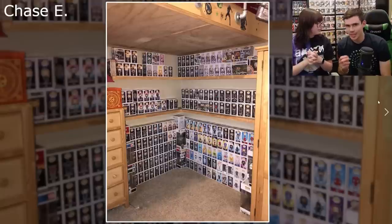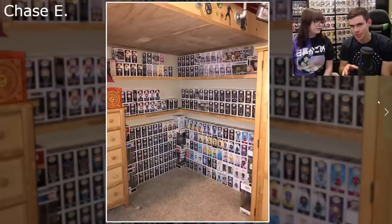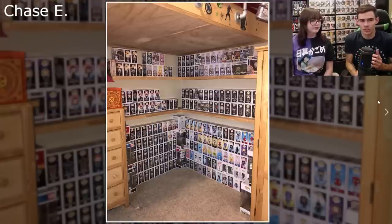I'm treating it as if you wanted to bring over your friends and wow them with this amazing display. Personally, I wouldn't just want to see all the sides of the boxes. I want to see the details on the character. So that's kind of how I'm treating it. I'm not trying to be harsh. I'm treating it as if I brought people over. Yeah, this is how I would want it to be viewed and displayed. Just multiple different reasons as to why I gave it a 5.